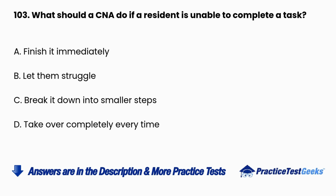103. What should a CNA do if a resident is unable to complete a task? A. Finish it immediately. B. Let them struggle. C. Break it down into smaller steps. D. Take over completely every time.